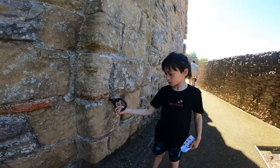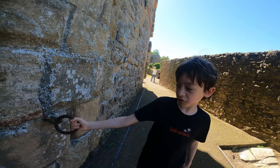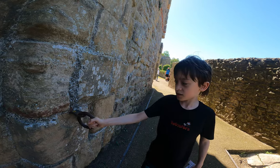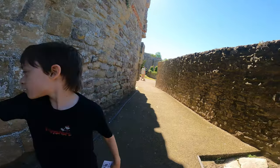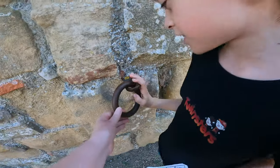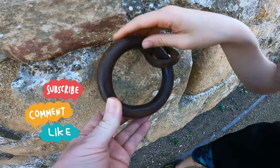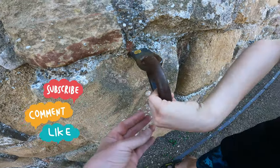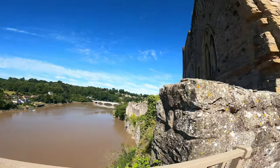What do you use that for, Samuel? I have an idea. It's like for a door. Yeah, could be. No, it's a lever. Maybe for animals or something to tie them up. I'm not sure. So it's like a lever. If anybody knows what this is used for, if you'd like to put something in the comments box. It's fabulous, isn't it?